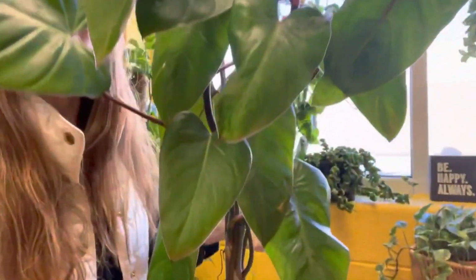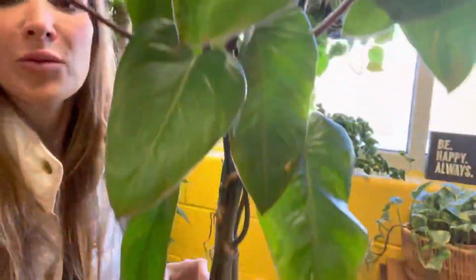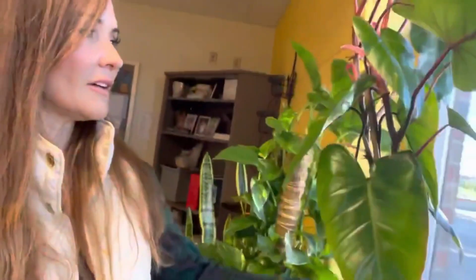I cannot tell you how much more productive these plants make me. They just fill the room with this positive energy and all these awesome vibes. It's so amazing. I love it. I cannot recommend this enough, to have the plants you love absolutely near you all the time throughout the day. Yes, so let's put him back because he loves the sun.